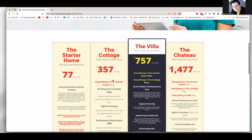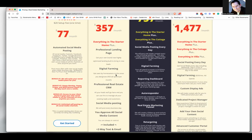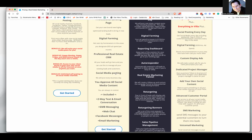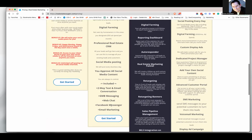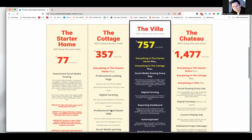The second one is the cottage right here. And so this is where we build you a professional landing page if you need it. A lot of you guys already have websites and landing pages and stuff like that. But really where this comes in is the digital farming. And that's basically where we can start reaching out to potential homeowners who are potentially buying or selling in the area. And then we give you the CRM to start collecting all the leads that come in, social media posting every business day. And then also a whole bunch of other stuff in here in your platform. Then we have two others that just kind of amp up those types of things.